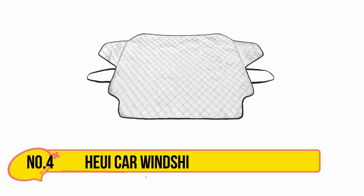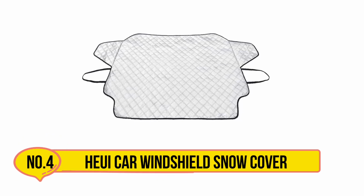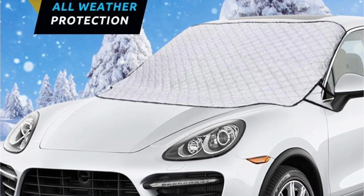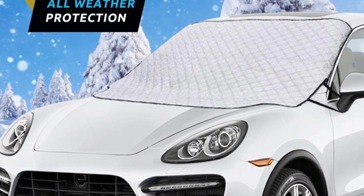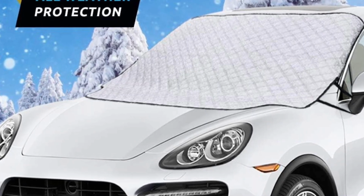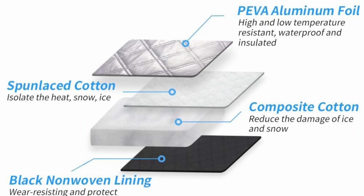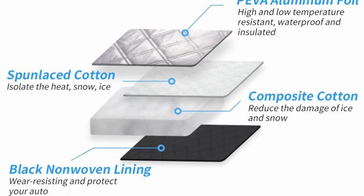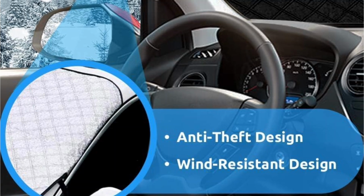Now number 4, Huey Car Windshield Snow Cover. Now, if your primary concern regarding hail is protecting the windshield glass on your car, then the previous option is a bit of overkill. What you should consider instead is this Huey Windshield Car Cover. Not only can it fit even the tightest of budgets, compared to full-blown car covers for hailstorms, but is designed to fit most cars and SUVs, too.